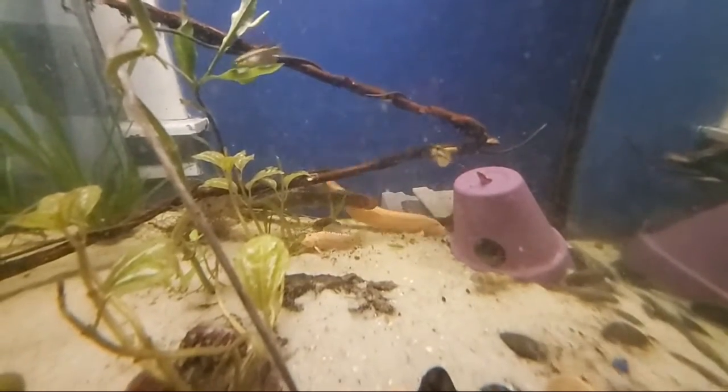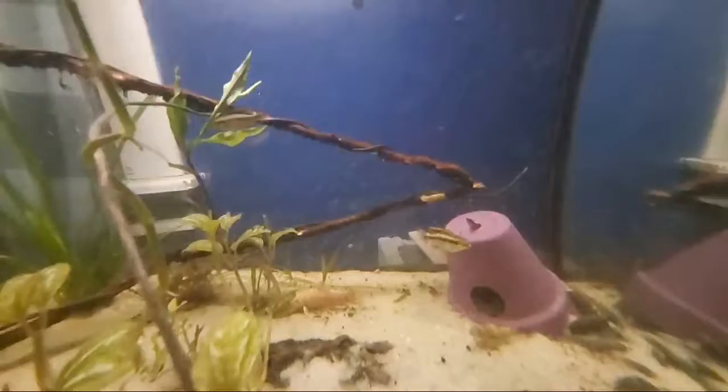There you go. Y'all get like just his head popping out of the top hole. He's not that big at all. Yeah, see, zooming in just kills it.